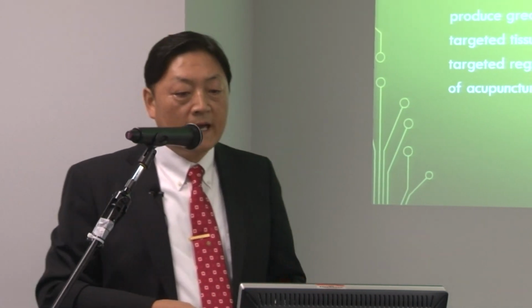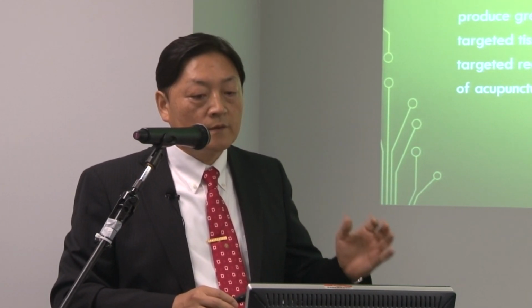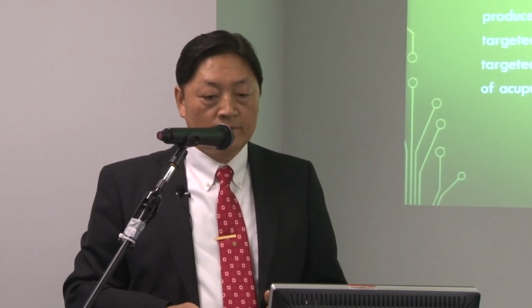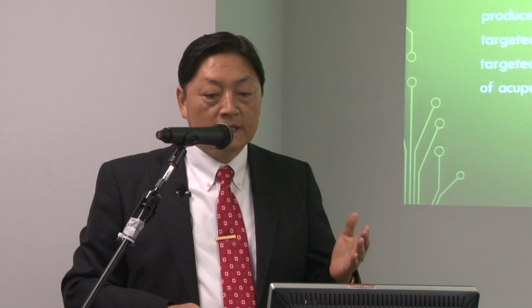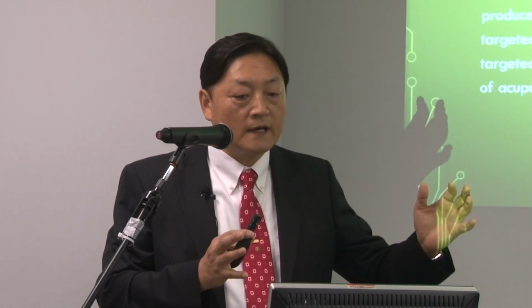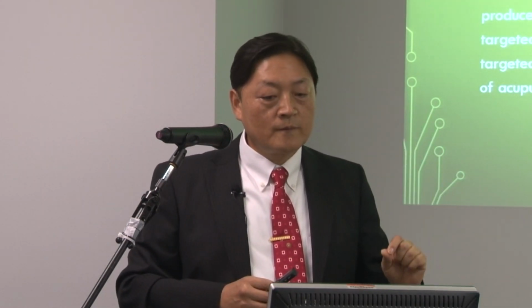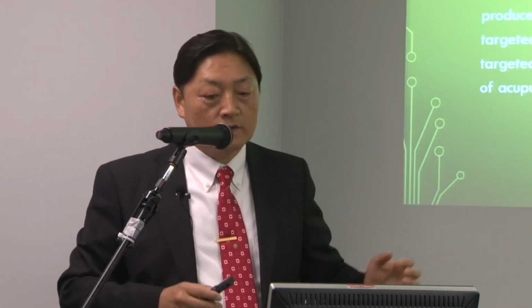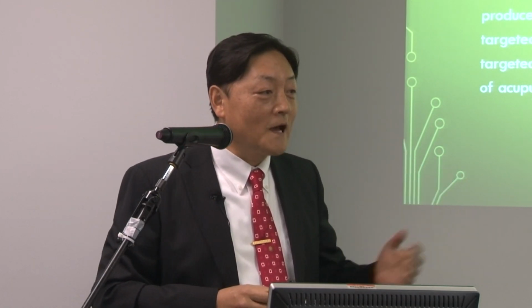My hypothesis is that adding the grounding process, which is related to negative ions, to acupuncture treatment may augment acupuncture's health benefit. Compared to patches on the surface of the skin, grounding combined with acupuncture needles may produce greater results because the acupuncture needles penetrate directly into the targeted tissue area and bring negative ions from the ground into the targeted region. This application could contribute to the treatment outcomes of acupuncture in patient care. I believe it could be possible all over the world.